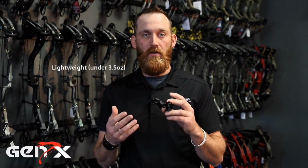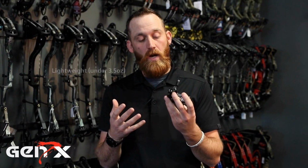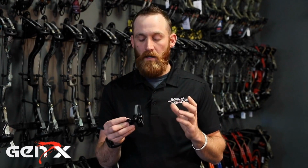Still weighs just under 3.5 ounces, so still very lightweight. This here is the standard version. We'll kind of go into some setup on it. I can show you how to set it up off the bottom limb. We will be doing some bow specific models as well, like we did with the Gen 7.